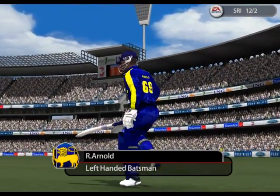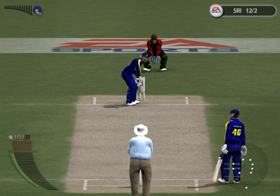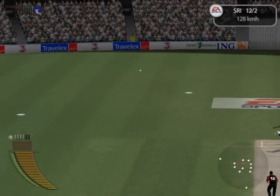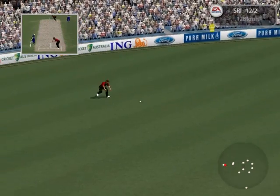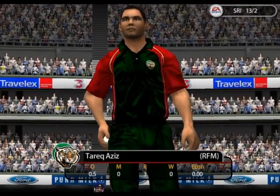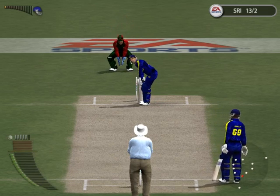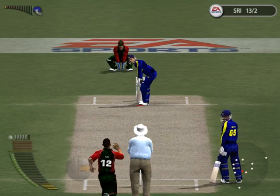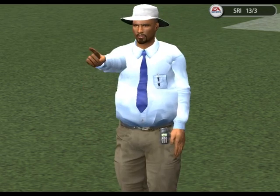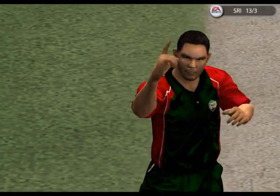Arnold comes in at number 3. Arnold facing. Swept away. Those are the first runs for Arnold. Tariq Aziz to Adapadu. Oh, that's close. And the umpire's given it. A difficult decision for the umpire there. Ashraf Mortaza gets his first wicket.